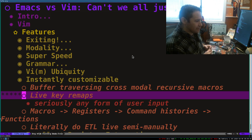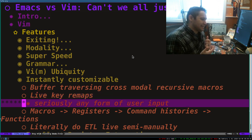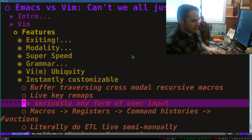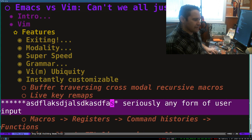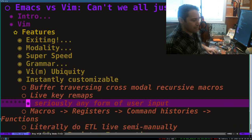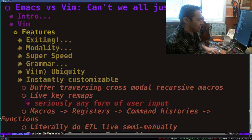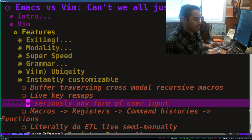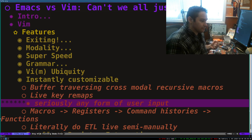Live key remaps, really any form of user input. When I press A, I can make A kick off a function. And if I'm typing in input mode, I can make it so that when I type a certain thing, it kicks off another function. When I type JK in rapid succession, it kicks off a function that gets me out of that mode. So pretty much anything you type into Vim, you can customize at any point. Even if you open up a command window, you can script that, all of it. It's kind of mind-boggling.